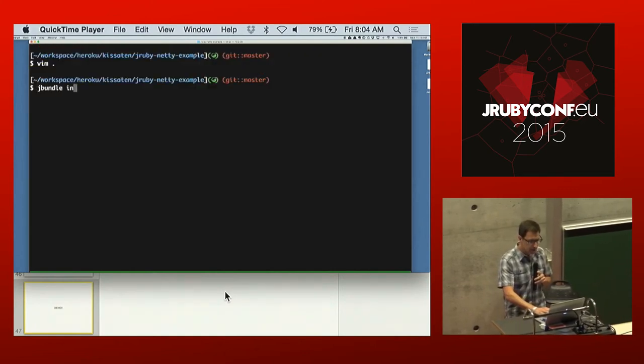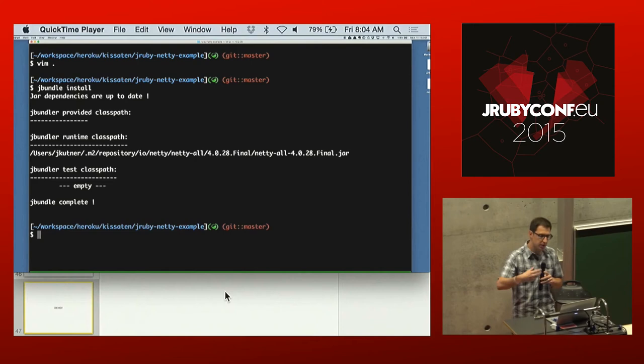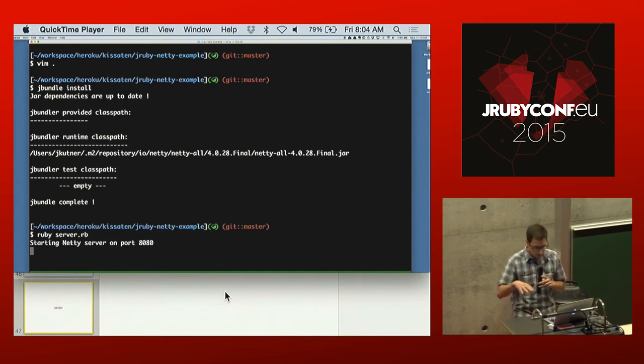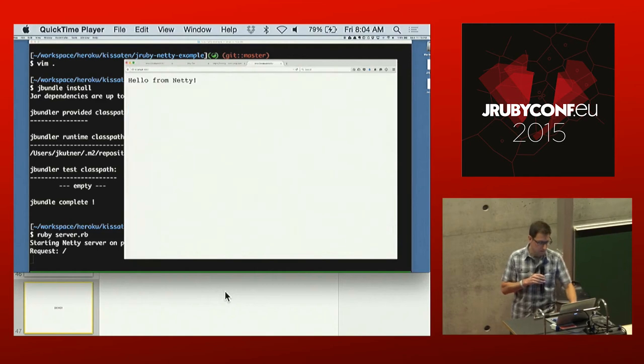Okay, so I have this application. I can prepare it by running jbundle install, which downloads my Netty dependency and puts it into my local Maven repository. I can then run my application, which requires JBundler and sets up my dependencies. So there it is. It's running on port 8080. And yeah, very complicated application.